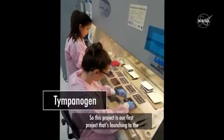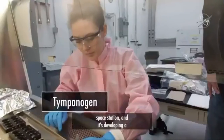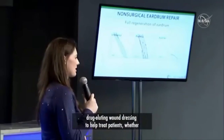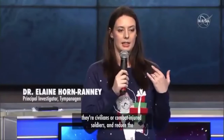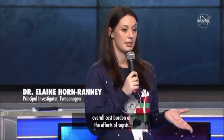So this project is our first project. It's launching to the space station, and it's developing a drug-eluting wound dressing to help treat patients, whether they're civilians or combat-injured soldiers, and reduce the overall cost burden of the effects of sepsis.